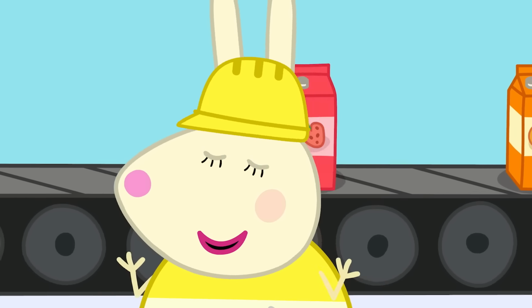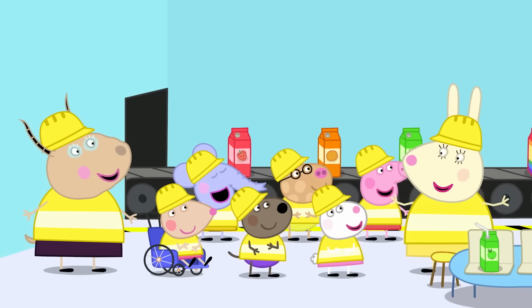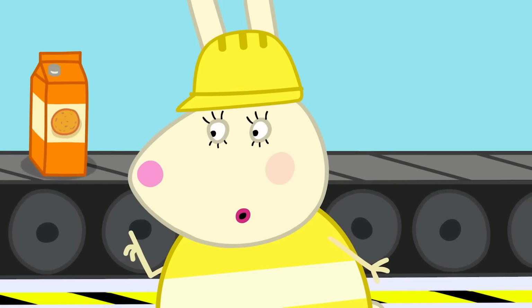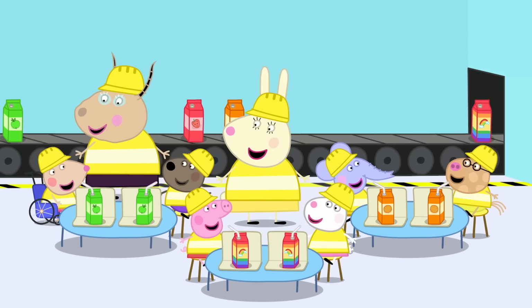This is the tasting room. It's where we make sure all the juice tastes scrumdiddlyumptious. But to make it fun, you have to guess what flavour each juice is. Peppa and her playgroup love tasting juice.